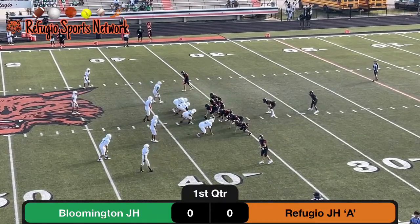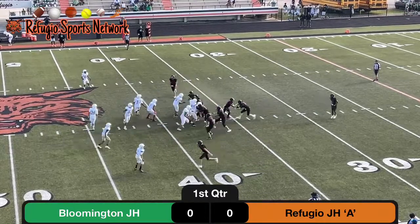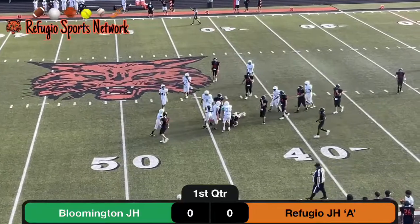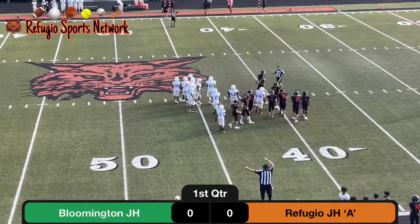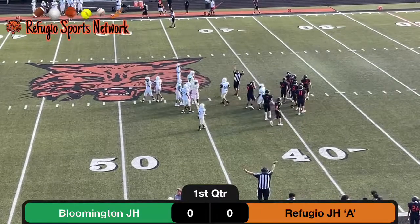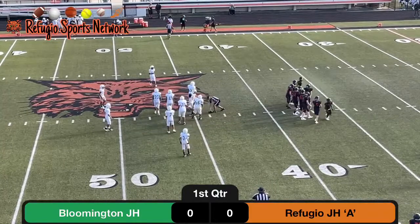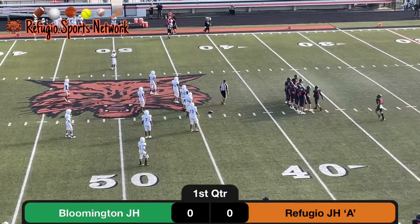Pettis under center. Myers behind him. Carillas behind Myers. Weston Myers gets the handoff. Gets up to about the 44-yard line. It's going to be a first down. Cavazos now checking the game for Carillas.